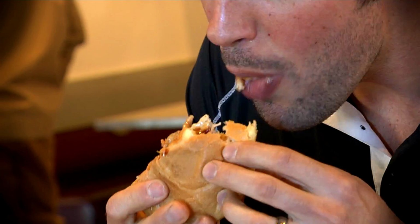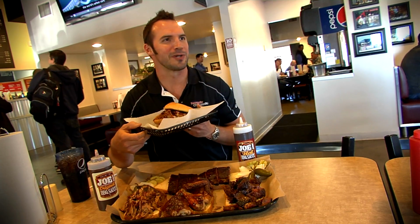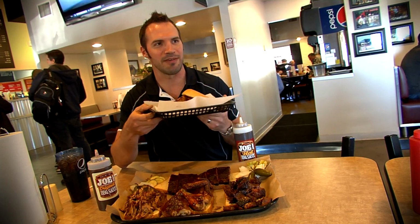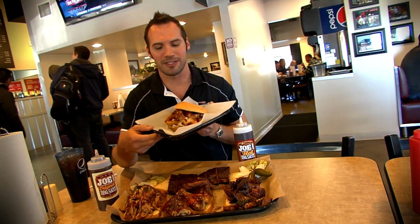The sites here are out of this world. Dr. Chris Barnes is a regular. He eats here so much that the Barnesy Man sandwich is named after him. It's glorious. It's just a bite of heaven. It's his favorite, of course. Pulled chicken, smoked provolone cheese, barbecue mayo sauce, and Joe's famous barbecue sauce. And the onion rings are on the sandwich.